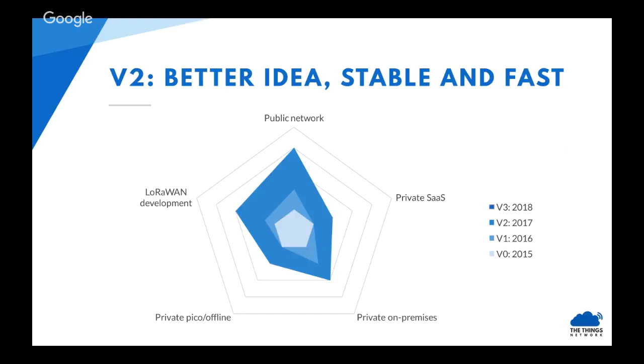But in order to run this, just the basic setup is already 20 to 30 microservices for just a simple private network environment. So for SaaS, when you want to have your own environment, it doesn't really scale, and it's very resource intensive. Same for private on-premises, Pico, offline networks, and it's really hard to set up. For LoRaWAN development, I think the public network is already quite good for development, but still it's too hard to set up the stack from source. There are too many external dependencies. Not everything in V2 is open source, and it's hard to debug the behavior of devices, for example.